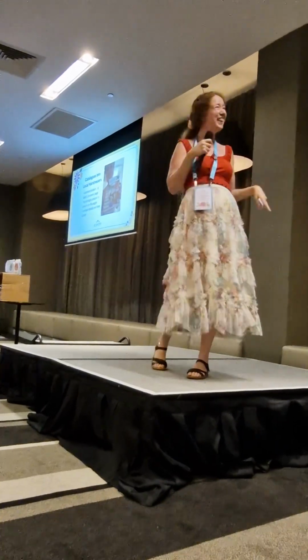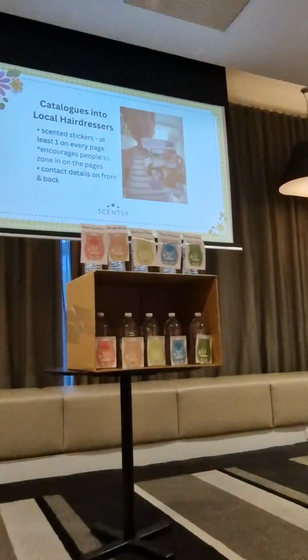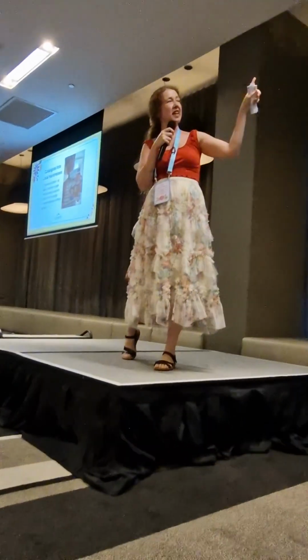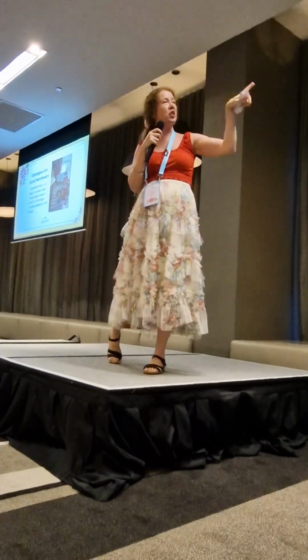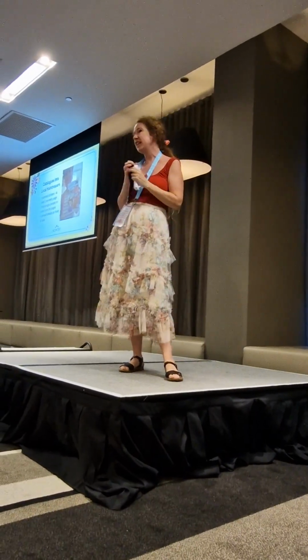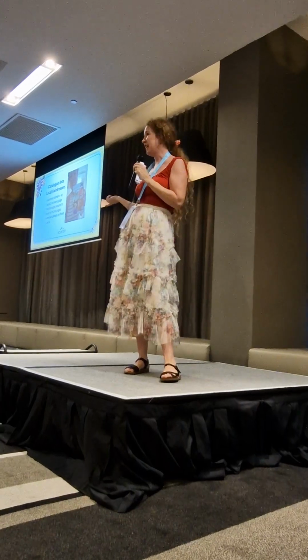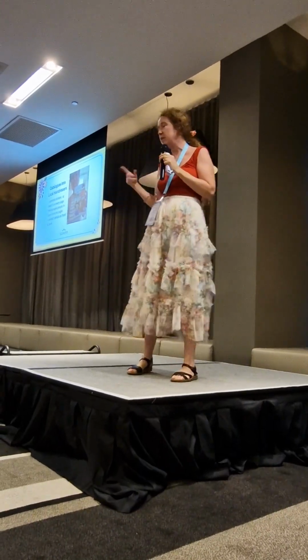Next please. So another thing I've done as well is put catalogues into local hairdressers. Again, this is including scented stickers. I think it's important to put scented stickers on, if you can, every single page. I like to get the 10 brand new fragrances and also at least 10 of the best-selling fragrances in Rub and Sniff.